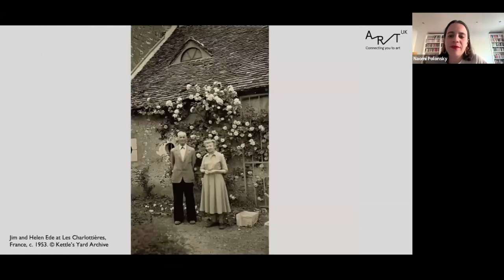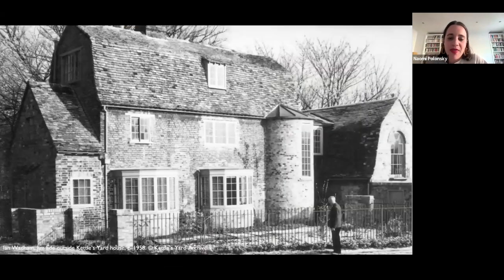Then in 1952, the Eades moved to France to a farmhouse in the Loire Valley called Les Charlotières. And this is a sweet, quite formal and very blurry snapshot of them standing outside the house with a trellis of roses. And then finally in 1956, they moved to Cambridge in order to realise their final scheme.